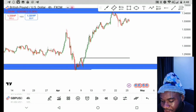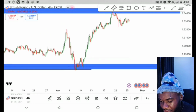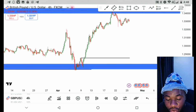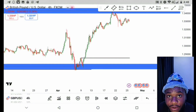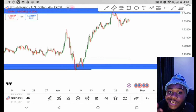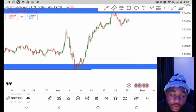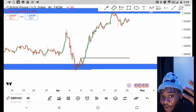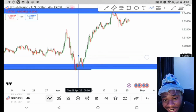If GBPUSD actually wants to continue with the bullish trend, we have to see a very strong range as well. We have to see a very strong consolidation before we see a spike up or a spike down. We have to see change of character.